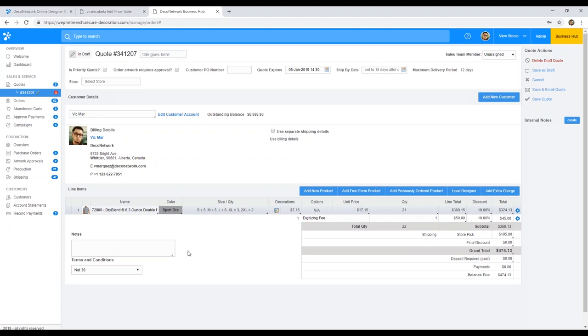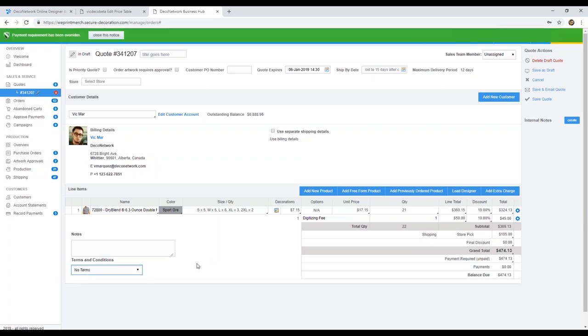That is right. Okay, so now we got terms and conditions here to move the order. So you do have some custom terms you can set up. No terms would be full payment is due up front. I'm actually going to go with that. Let's just get full payment up front for this one. And let's just go ahead and save this quote right now.